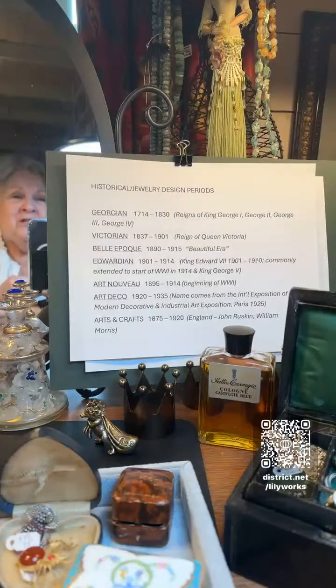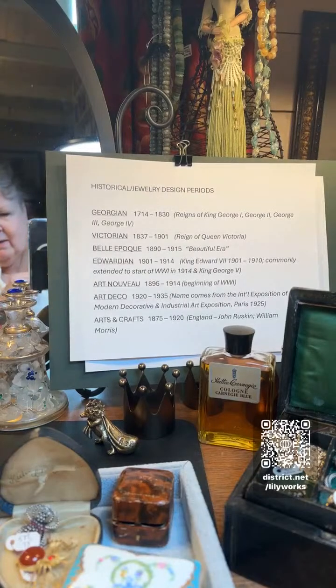Okay, I'm going to show you some books in a minute, and there you can go and really research this. The Art Nouveau period, 1895. Y'all, that's a long time ago, isn't it? To 1914, beginning of World War One. And I think most of us can recognize that Art Nouveau style.